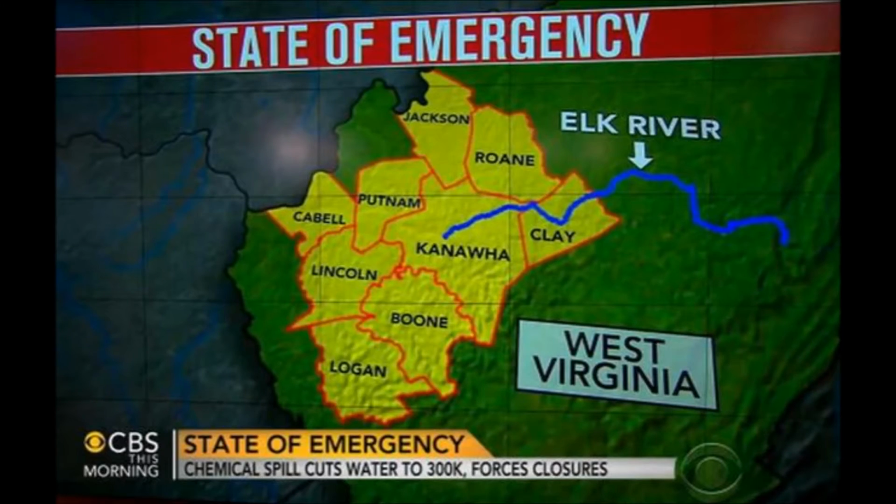The Elk River chemical spill occurred on January 9, 2014, when crude 4-methylcyclohexanemethanol, or MCHM, was released from a Freedom Industries facility into the Elk River in Charleston, West Virginia. I think we all heard about this incident on the news. Residents were advised not to drink, cook with, bathe, or wash with tap water for a 10-day time period, and if they were pregnant, for even a longer period. Up to 300,000 residents were affected.